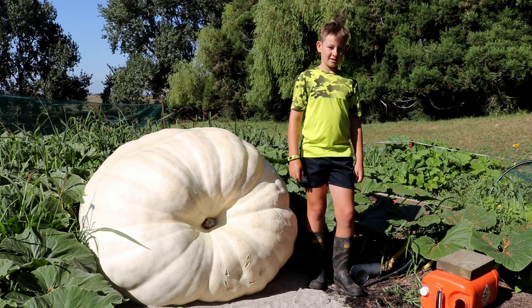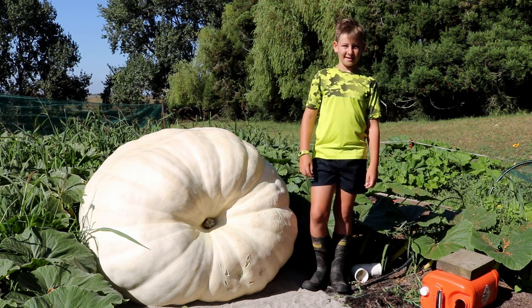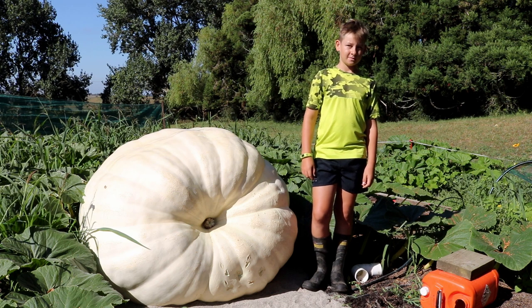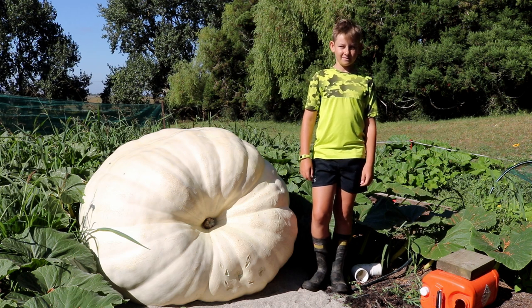440 kilos. It's looking really good, but what have you had to deal with this year? The rats. The rats have been trying to claw and chew into the pumpkin a little bit. So how have you been fixing up those marks? Put a bit of sulfur on it. Yep, the old peroxide and sulfur. Awesome stuff, fixes up a lot of things.